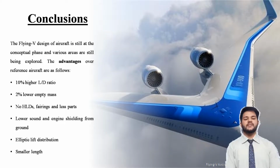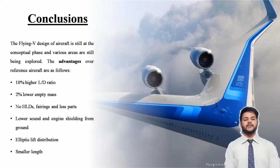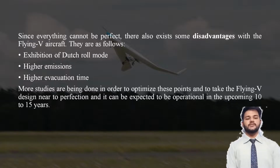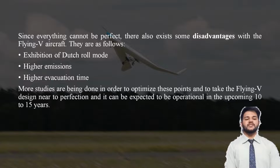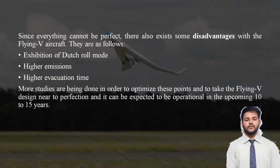Next is conclusions. The Flying V design of aircraft is still at the conceptual phase and various areas are still being explored. Advantages over the reference aircraft are as follows: 10% higher lift-to-drag ratio, 2% lower empty mass, no high lift devices, fairings and fewer parts, lower sound and engine shielding from the ground, elliptic lift distribution in a naturally stable design, and smaller length. Since everything cannot be perfect, there also exist some disadvantages with the Flying V. These are as follows: exhibition of Dutch roll mode, higher emissions than presently operating aircraft, and higher evacuation time than the reference aircraft, which is a concern from a safety point of view.